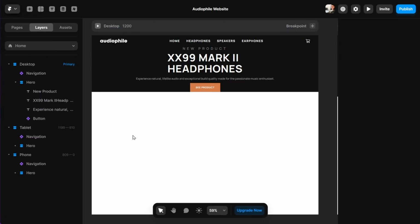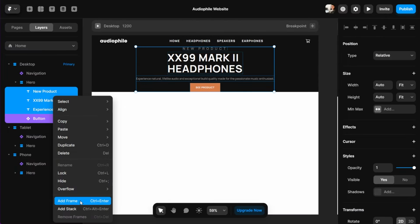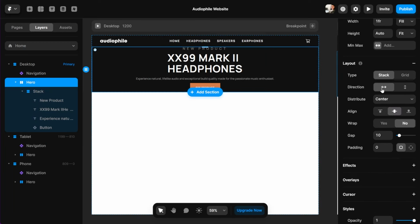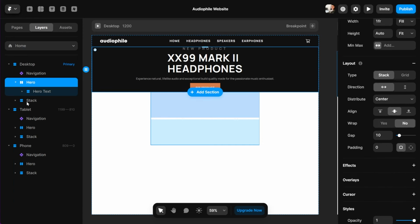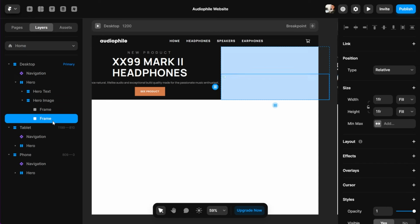The hero text elements were looking good so far. Next, I needed to add in the hero image. So I put all the text elements into their own stack in order to keep them separate from the hero image. Then I created a new stack for the image, although to be honest, I could have created this as a frame. But at this point, I didn't quite understand that while stacks were Flexbox containers, frames were just elements and you could always turn them into layout stacks or grids later on.